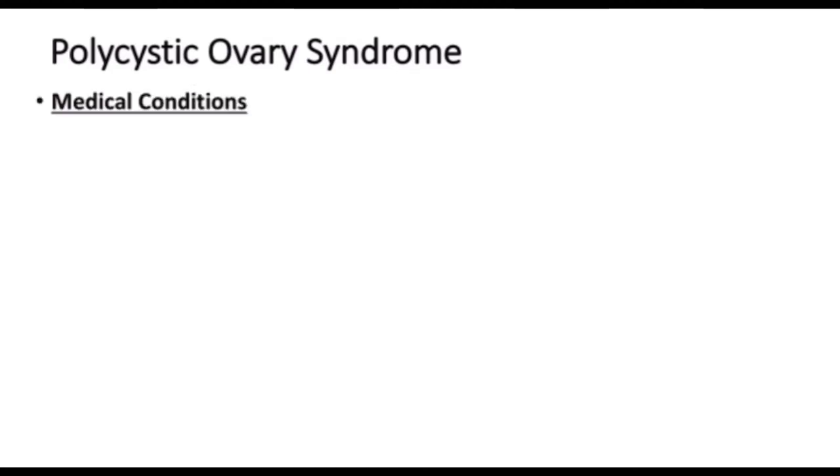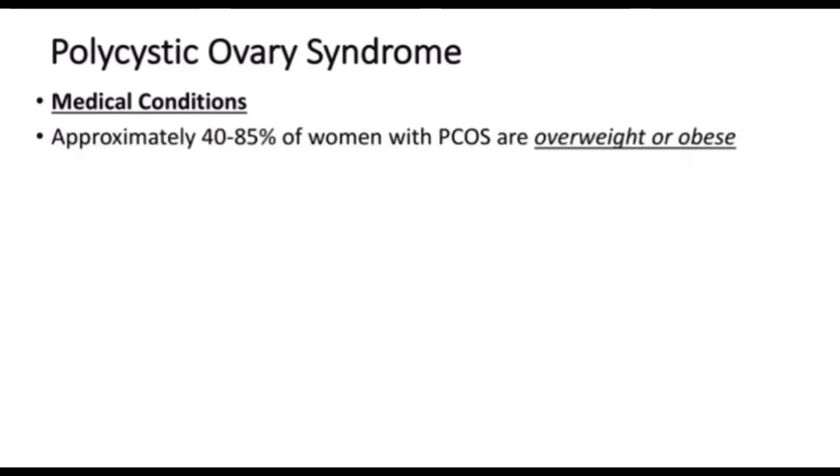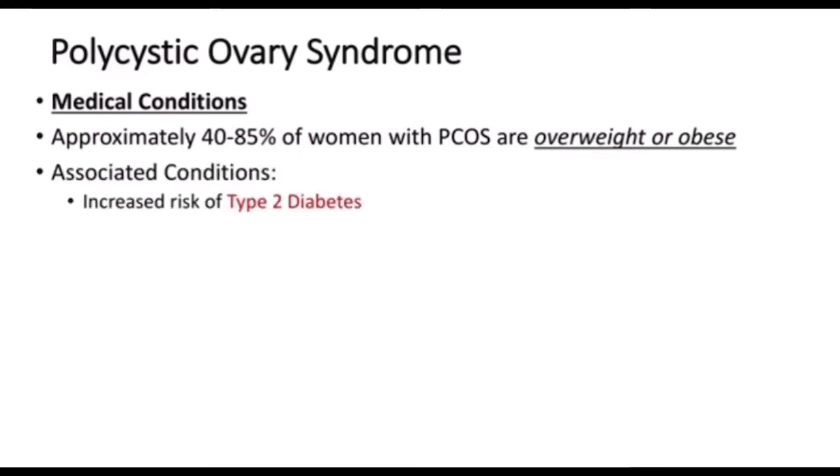So what are some of the medical conditions that are highly associated with polycystic ovary syndrome? Well, first off, approximately 40 to 85% of women with polycystic ovary syndrome are overweight or obese, so there's oftentimes a connection with BMI. This leads us to a list of conditions associated with overweight and obesity itself, such as type 2 diabetes. Women with polycystic ovary syndrome typically have an increased risk of type 2 diabetes. Again, this follows in line with glucose intolerance and insulin resistance.